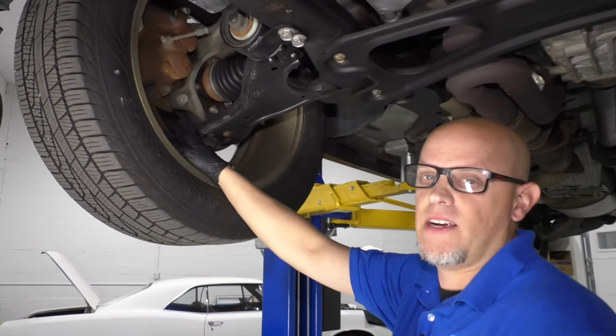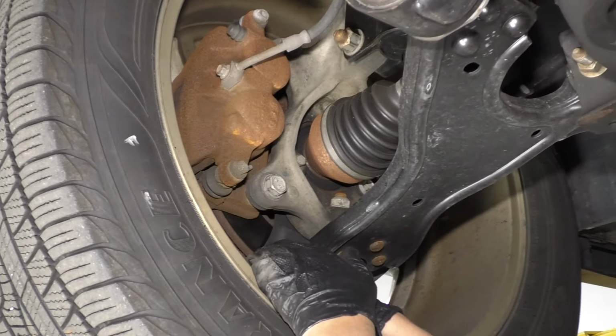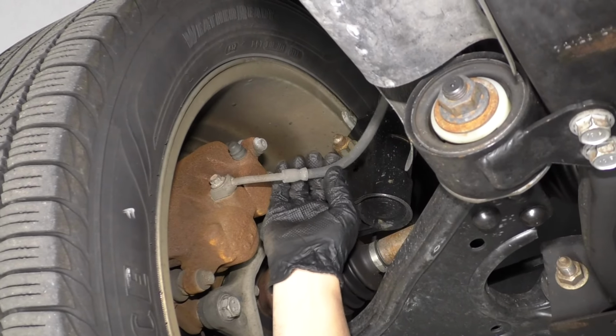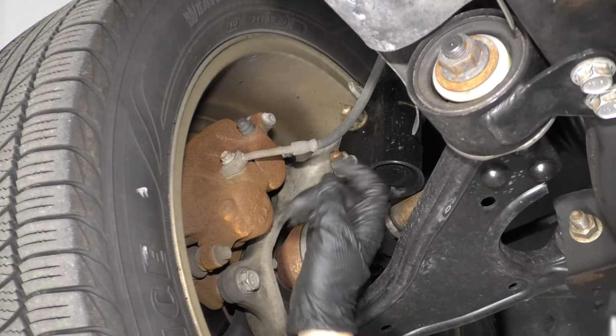Now, while you have the tires off, you want to take a look at your brakes. Not only the pads and the rotors, but also the brake hoses. Now, at 5 years or 10 years, you're going to see some dry rot in some of these brake hoses, and if you see that, you want to replace them.